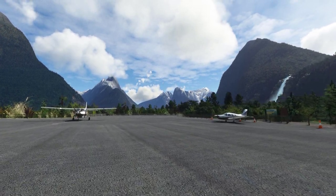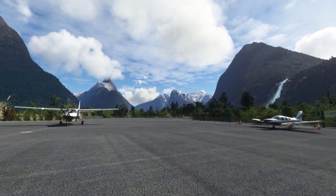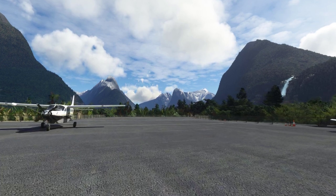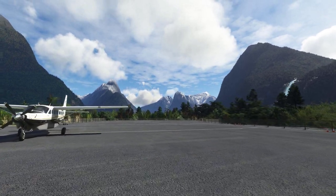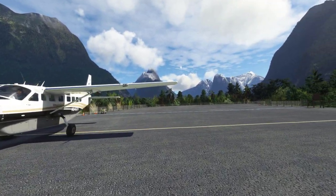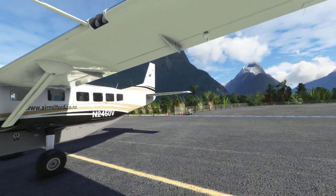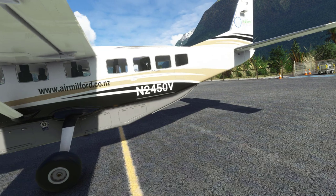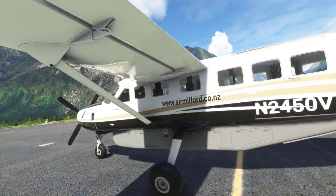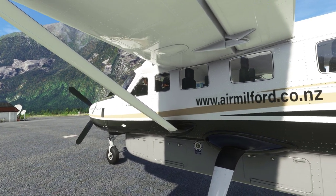There's Bowen Falls over there. That's the highest falls here at the airport at Milford Sound. It's also a source of water and energy for the township. All right, we're all loaded up. Let's head to Martins Bay.